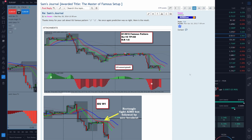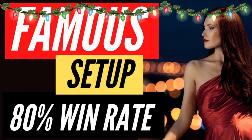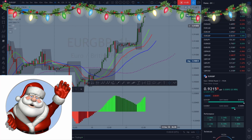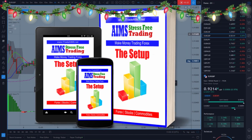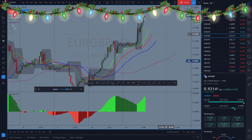One of our members called Sam has tripled, quadrupled his account on this over the years. Anyone can use it. It's a very simple setup, and it's my gift to all of you. Use it during the year to come as my Christmas gift for all of you. Setup 1. These indicators are available. You can set them up, or if you just understand this concept, this pattern, you can use it in combination with any other indicators like a MACD or some moving averages, whatever you want.